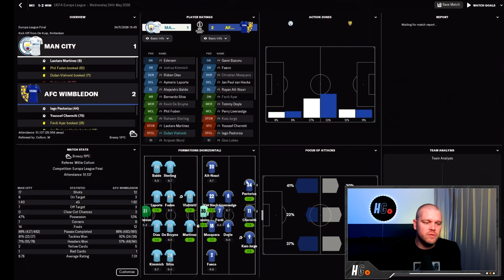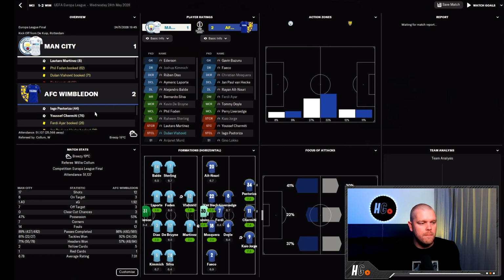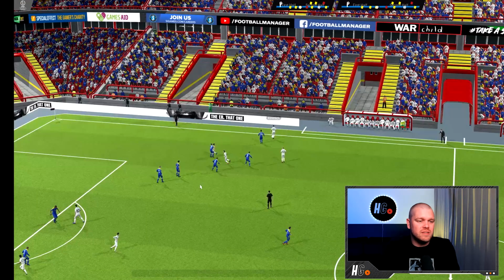Now I'm going to expand this final so that we can have a look. Abou Me scores the goal for Manchester City. They have Rodri sent off. We have Tommy Doyle sent off in the second half, and they have Rodri sent off late. But we'd already scored our second by then. So we're going to watch the goals of this. Abou and Martinez up front for Manchester City, who are playing a 4-4-2. I've just seen Kimmich as well. This Man City team is ludicrous.